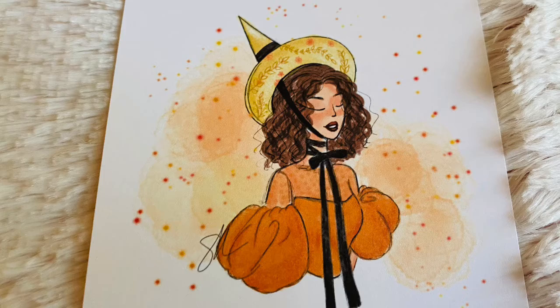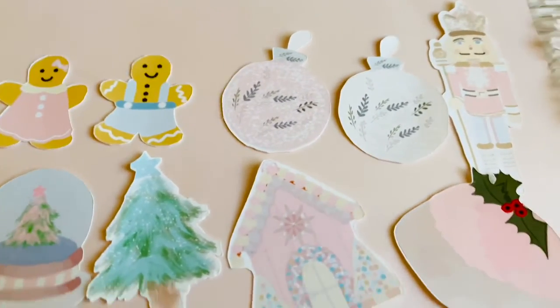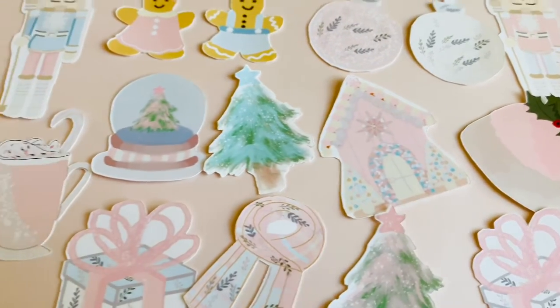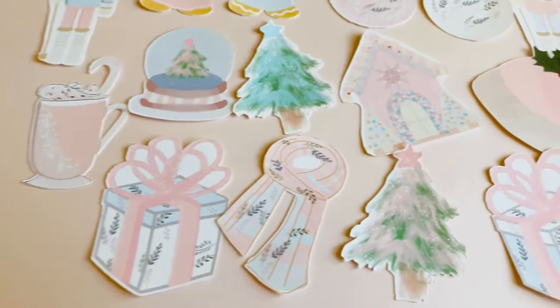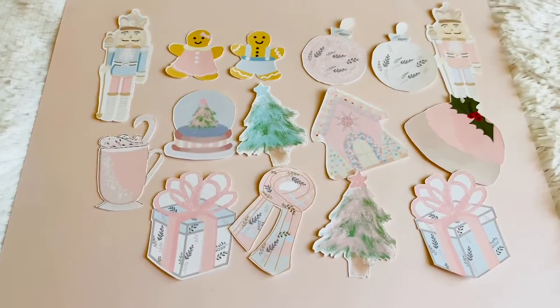This was my freebie with the third order. So I love Christmas, and I picked up this little 15 die cut stickers, and they are all so cute. I love the little details. I cannot wait to use these.